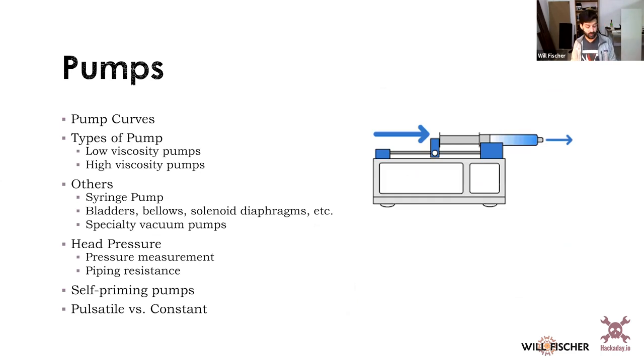I do want to talk about pumps. Ooh, got to go real fast. I'm going to go into Q&A time. I'm sorry, guys. We'll talk about pump curves, types of pumps. I'm breaking them into low viscosity and high viscosity pumps, which is an utterly arbitrary thing. Also, you can use any of them for low or high viscosity thing, but whatever.